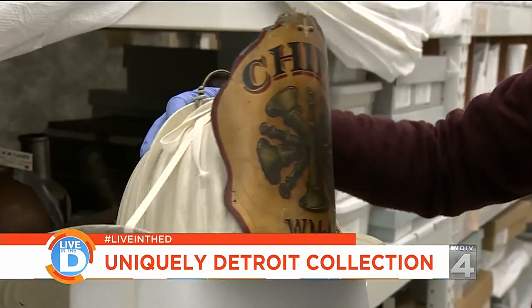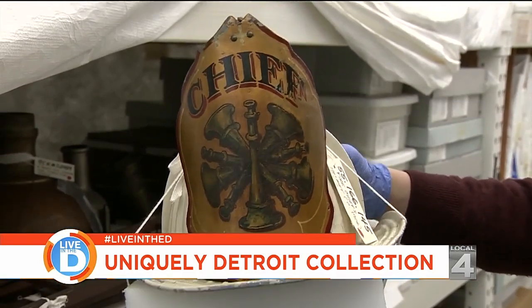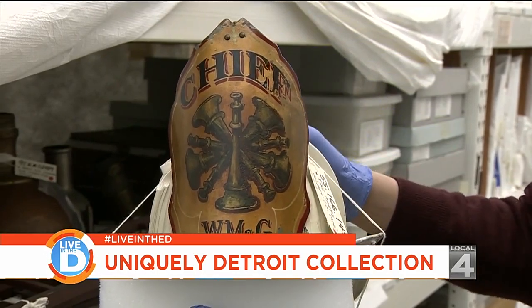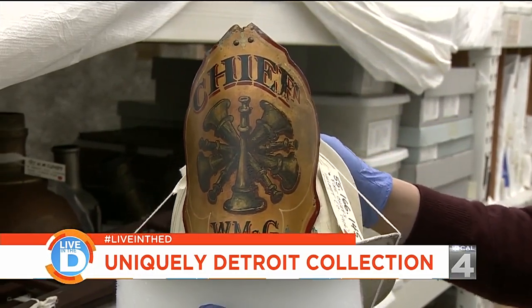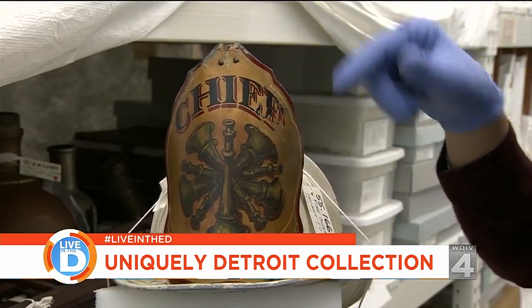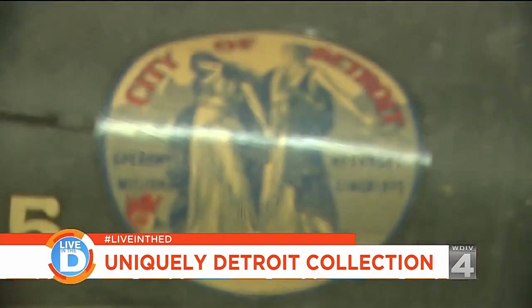So we have a large collection of fire helmets. One of the symbols of the fire department were the speaking trumpets or bugles. And the number of bugles kind of indicated your rank inside the department. You can see there's a lot of bugles on this one. He would have been one of the top chiefs in the Detroit Fire Department.